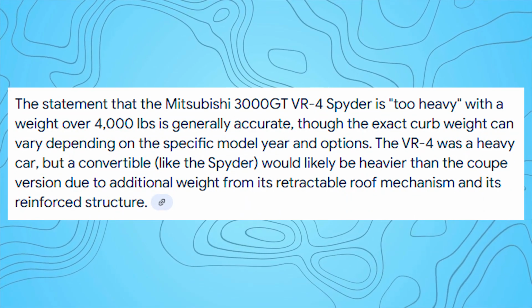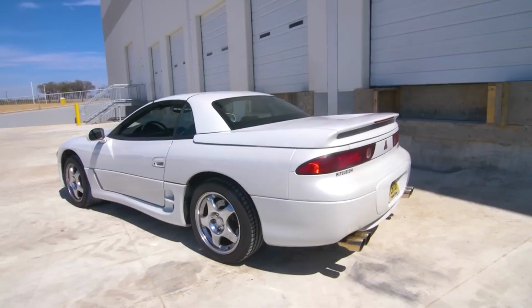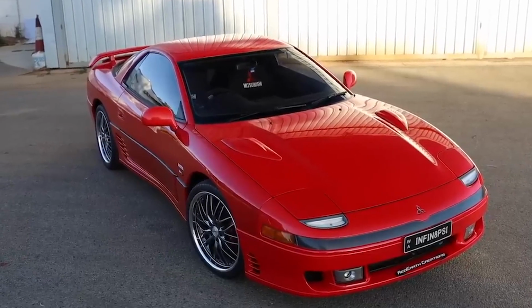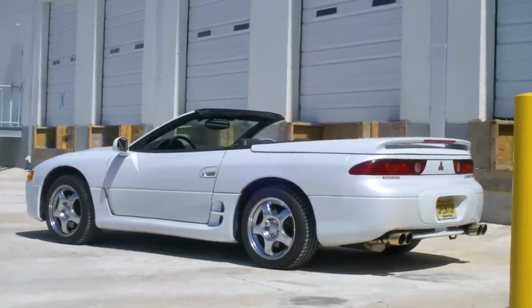The vehicle is also too heavy, over 4,000 pounds. The extra complexity makes it less rigid than the coupe, dulling its handling. It's quick, but it never feels as precise as its competitors.